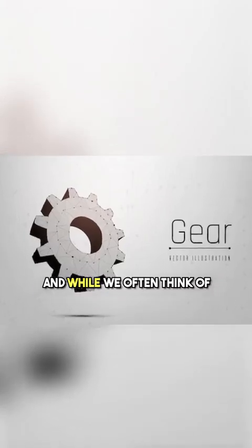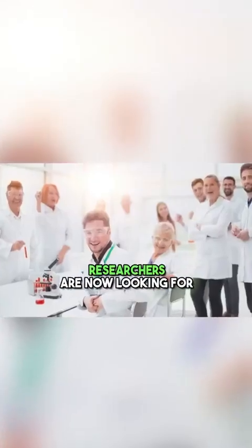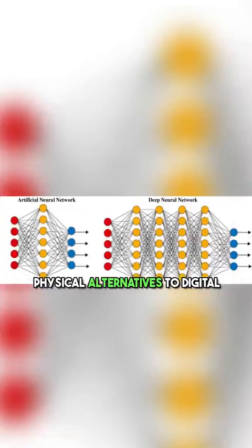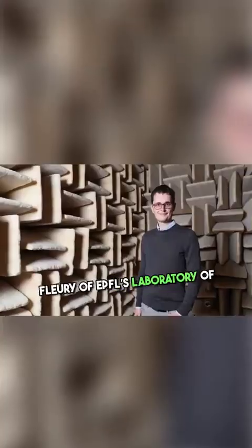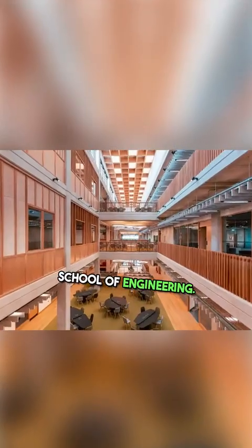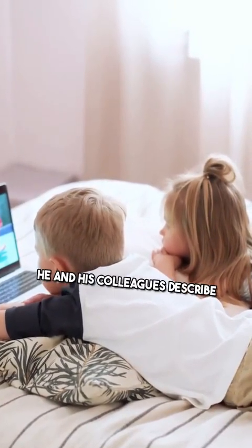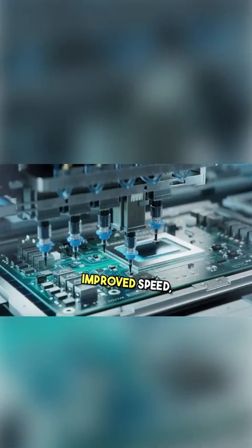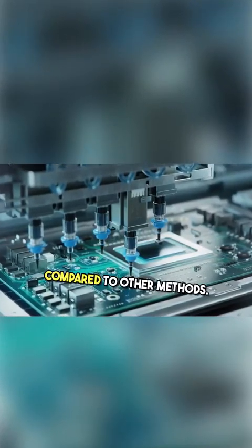And while we often think of technological advancement in terms of shifting from analog to digital, researchers are now looking for answers to this problem in physical alternatives to digital deep neural networks. One such researcher is Romain Fleury of EPFL's Laboratory of Wave Engineering in the School of Engineering. In a paper published in the journal Science, he and his colleagues describe an algorithm for training physical systems that shows improved speed, enhanced robustness, and reduced power consumption compared to other methods.